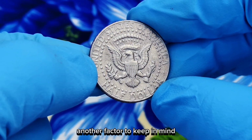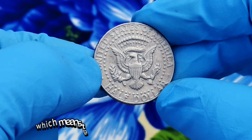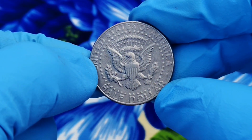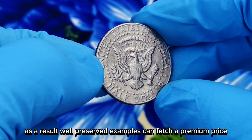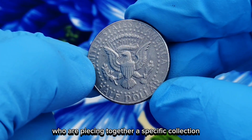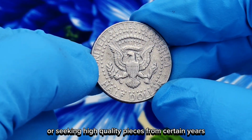Another factor to keep in mind is that these coins were not widely circulated, which means there's a smaller supply available in good condition. As a result, well-preserved examples can fetch a premium price, especially for collectors who are piecing together a specific collection or seeking high-quality pieces from certain years.